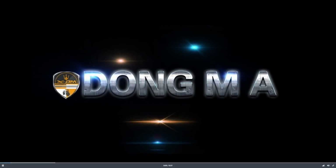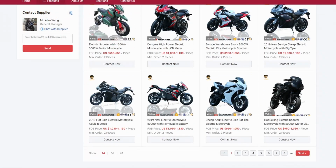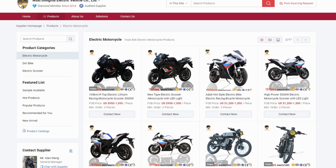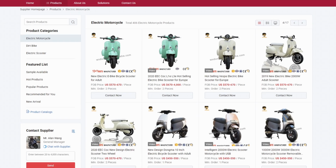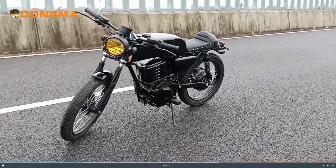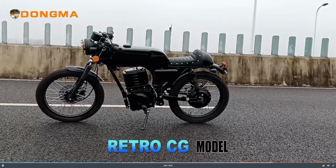Okay, let's talk about Dongma. Oh, good name. So this is a Chinese company making well over 1,000 different kinds of motorcycles. I'm not kidding. They've got everything from fake BMWs to fake Vespas. So here's a beautifully designed retro electric motorcycle made by Dongma that I'm sure is gonna run great, is gonna have quality parts, you're not gonna have any problems, but hey, it's like $700.